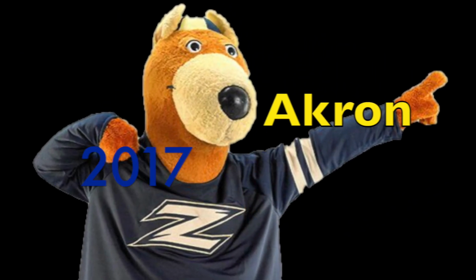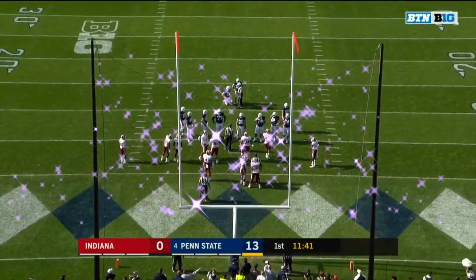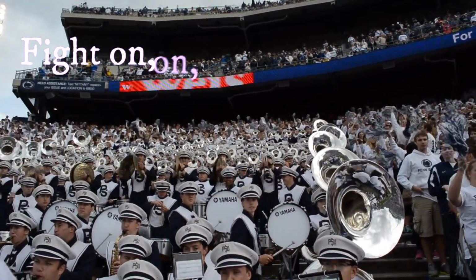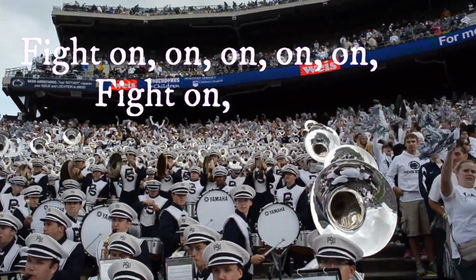So now second goal. McSorley fakes to Barkley, takes off. And Trace McSorley is in, and Penn State leads.